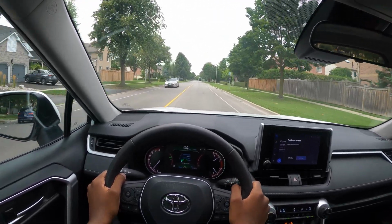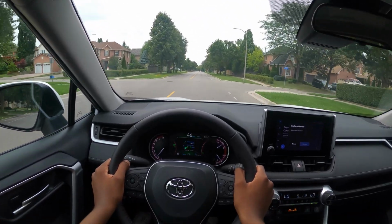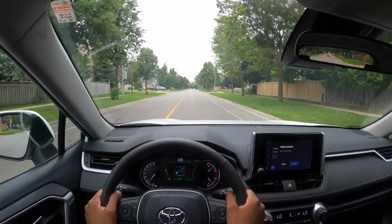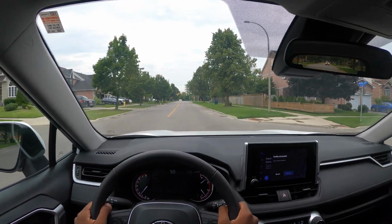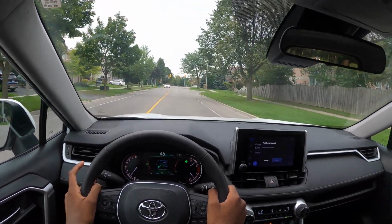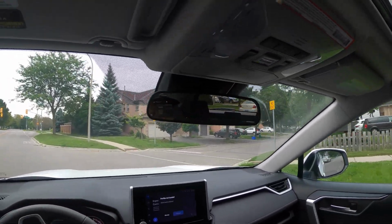which again reduces power just a little bit, changes your dash to a tinge of green, and becomes a little bit more silent actually, which of course is not a bad thing. Nothing is bad about going in eco mode.